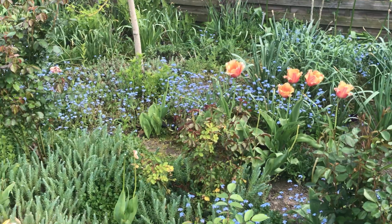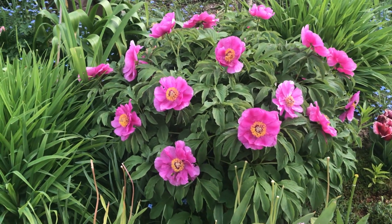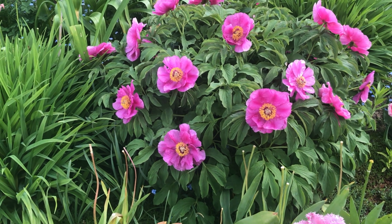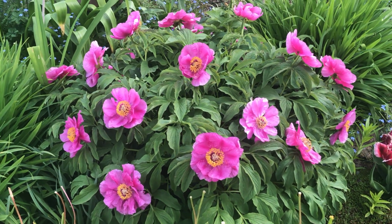Forget-me-nots sprinkled all around the garden. And then the peonies are all open now. Look at that. That is just so beautiful. I really, really like this plant. I like that it opens early, and I really like how big the blooms are and how showy it is.